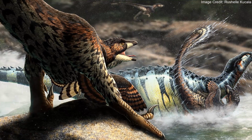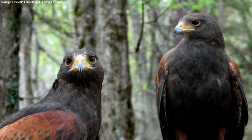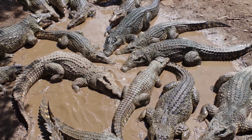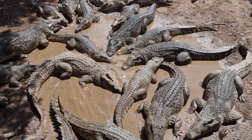Although the idea of pack hunting among archosaurs is often met with skepticism, Harris's hawks do hunt cooperatively. On the other side of Archosauria, the aggressive semi-terrestrial Cuban crocodile has also been observed working together when hunting.